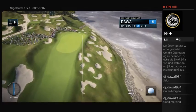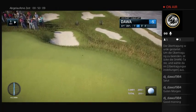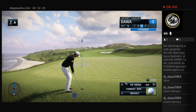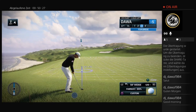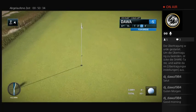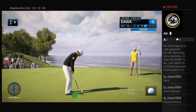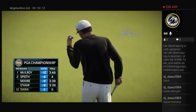Get down. Look out. It's over the green. That one was running so hot. Pretty good shot right there. He has this attempt for par. He'll take par and move on.